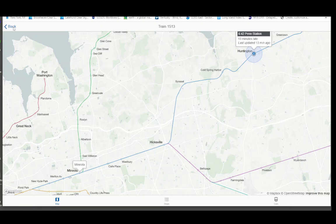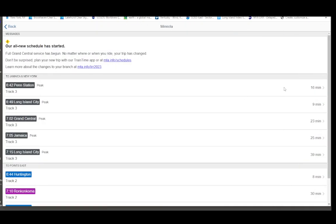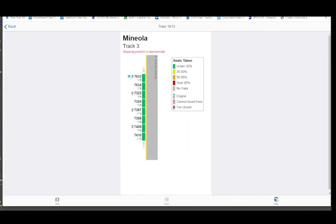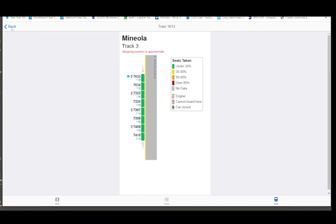Penn Station, and it is running late. Yeah, it's running very late actually. 16 minutes. It's supposed to be here right now. It's 6:39. 7:02 to Grand Central. This is a train here that's out of Huntington. That is an M7 right now.